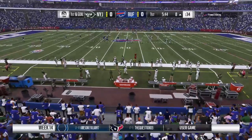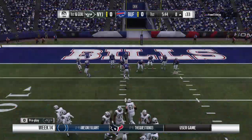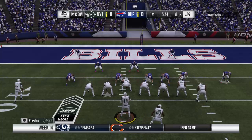It brings them back into it, but really not in a positive way. Now they're angry. That can jangle a team a little bit as well. Pass interference ruined that series of downs for them.